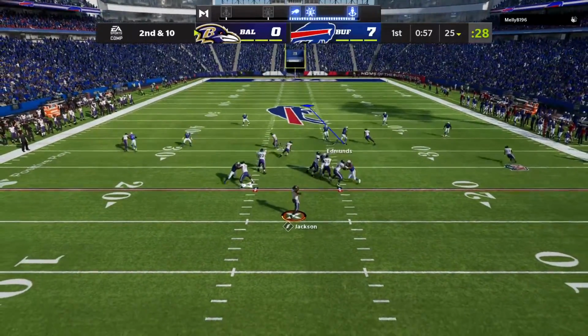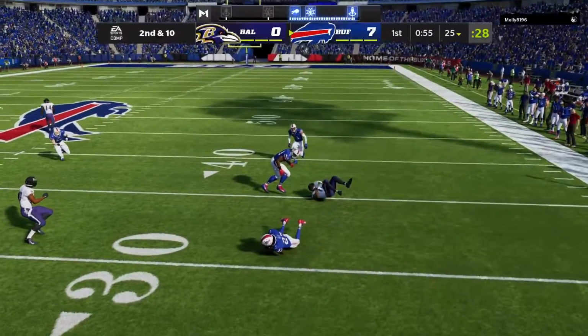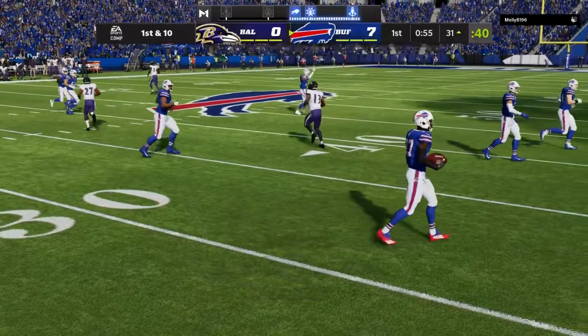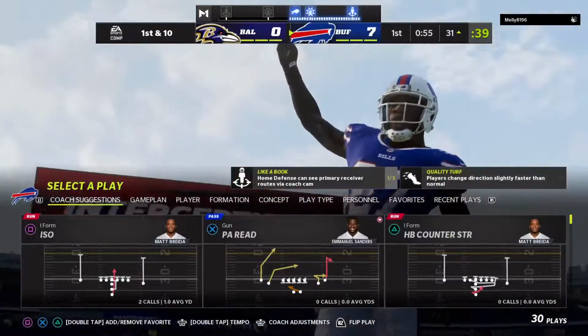To throw on 2nd and 10. Jackson. Oh, he tries to force it in, and it's intercepted. Tre'Davious White with a pick. And not the first quarter that he was hoping for.